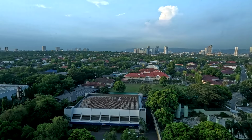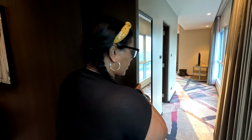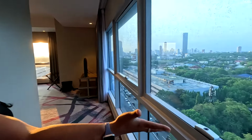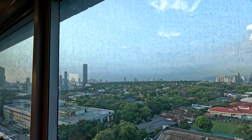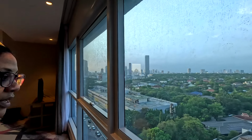Let's step into the bedroom. So there's actually a door here that separates the living room from the bedroom. The first thing you'll encounter, you'll see a nice full-length mirror here, and then views here. I do wish the windows were a little bit cleaner so you can see better. As you can see there, it kind of rained this morning, so I'm thinking with the overhang, the water just kind of came this way. But still, would be nice to have those cleaners.